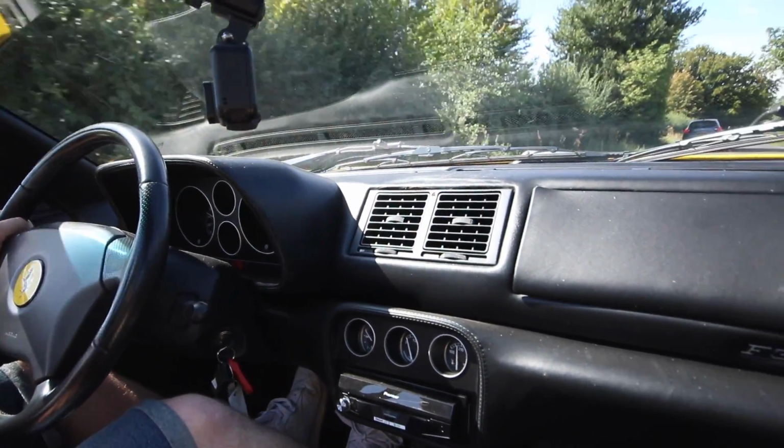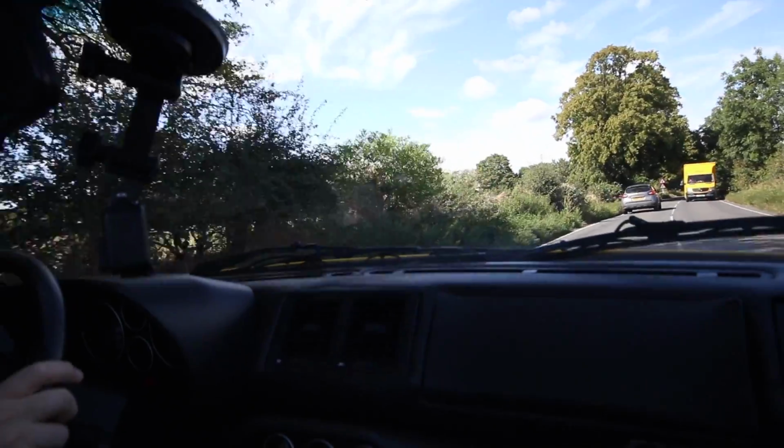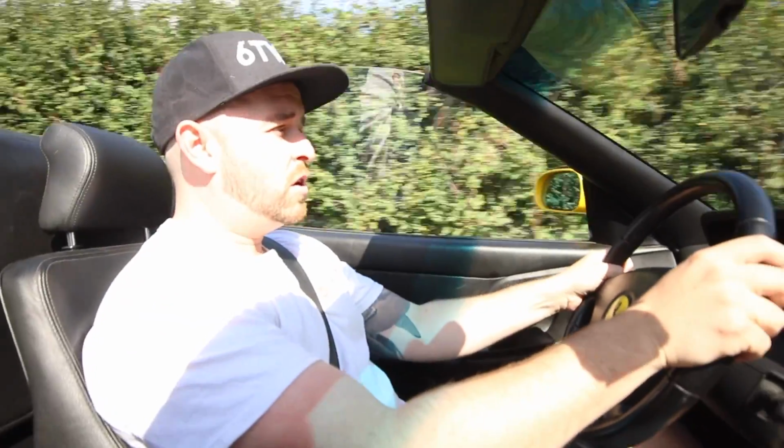It's perfect. This is like my perfect car. Drop top, bright yellow, V8 Ferrari. Perfect. It'd be rude not to at least give it a little rev, right? I actually can't think of a better noise. I cannot think of a better noise of any car I've ever driven than this right now. I mean, the Cigaris was cool. My Nissan sounds terrible. The M3 is good, but this is like levels. Oh my god, it's just perfect.